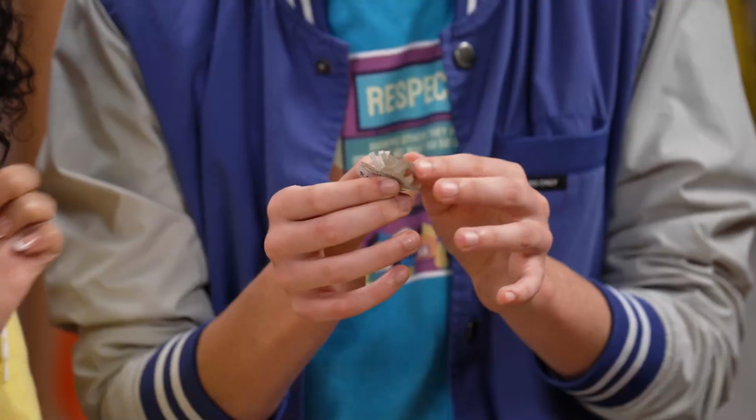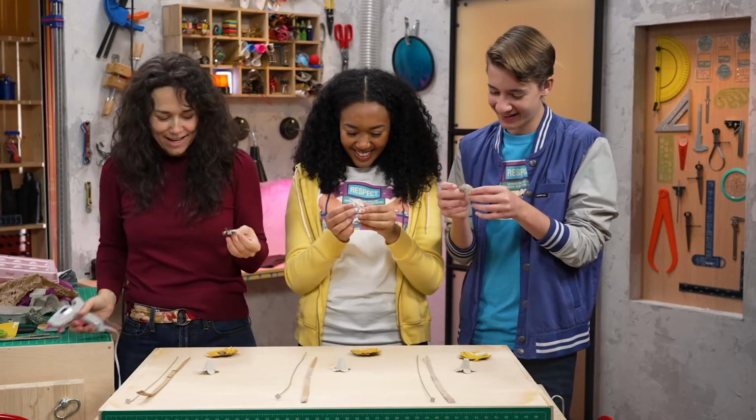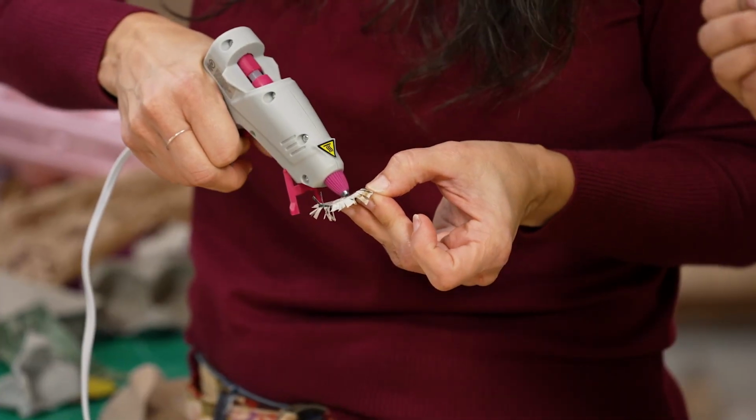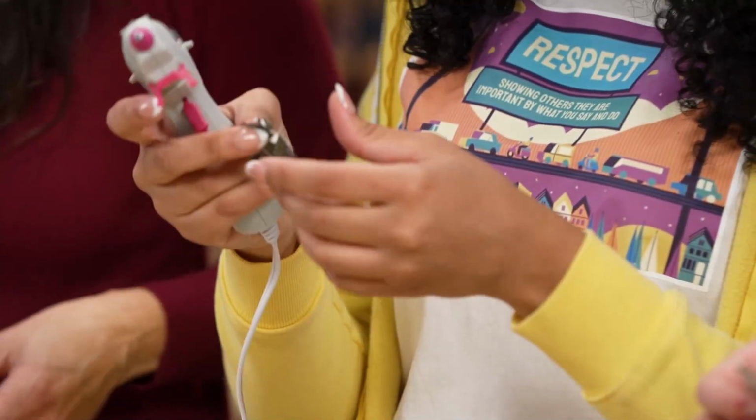How's it feel? It's looking good, I think. So we'll do the same thing with the hot glue gun. And you'll do a tiny little bit of glue. My turn.